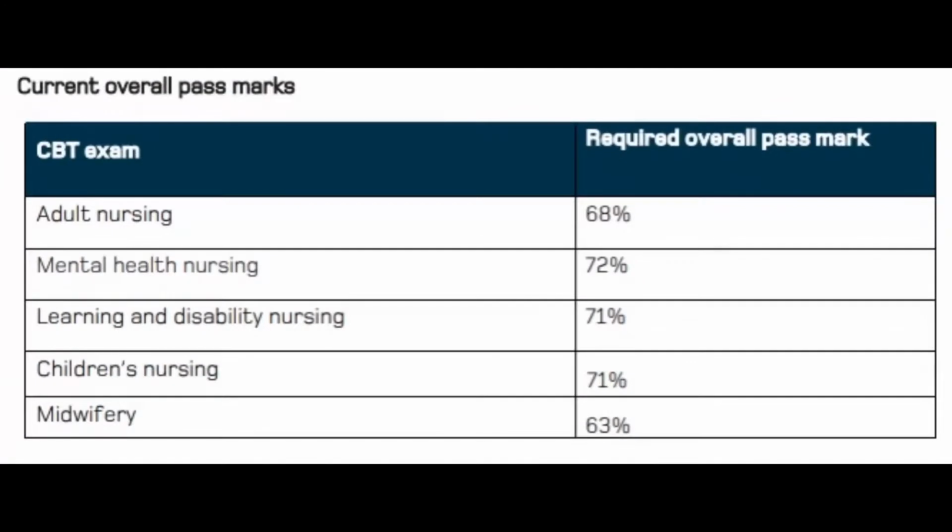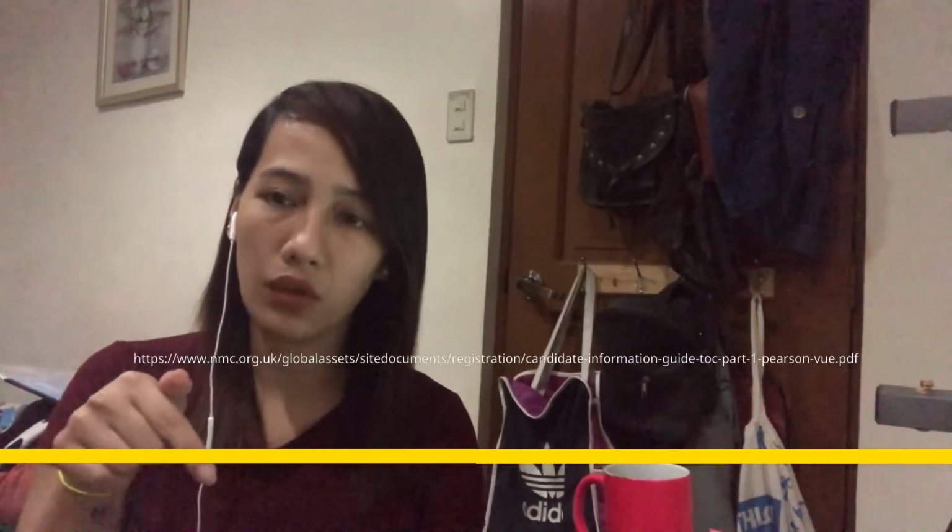The passing mark may vary depending on the kind of domain that you want to take. So there are actually 4 exams that you can take as part of your first competence. I'm not sure if this is updated, but this is what I saw on the website of Pearson, which I'll be putting down below for you to access yourself. I took the adult nursing, so it's only 68% for you to pass the exam.